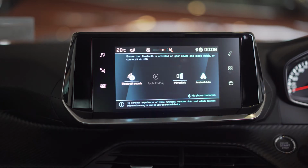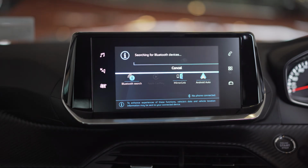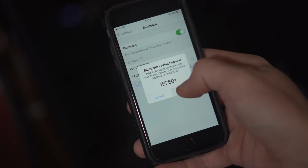To connect a mobile device, select the phone icon on the right-hand side of the display. Tap Bluetooth search and the vehicle will search for nearby devices. On the mobile device, select Peugeot and follow the on-screen instructions.